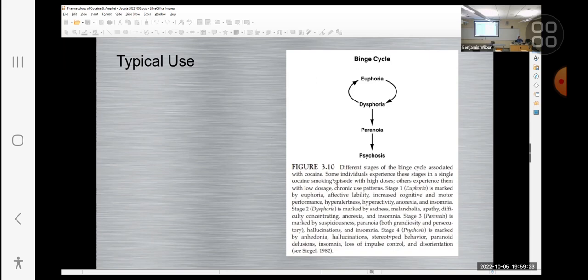So the binging cycle that they're describing here is basically that you get that euphoric effect. It inevitably leads to a dysphoric effect where you're feeling like crap, so you take it again. But the problem is that once you've gone around this circle enough times, you can often end up with paranoia and eventually psychosis. So you can end up like a schizophrenic without ever having actual schizophrenia. But you can be like, I saw this pack of wolves going down the street in San Bernardino, and you're like, dude, what are you on? And that's where it comes from.